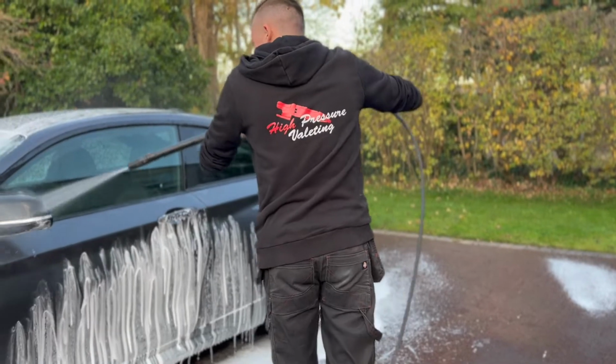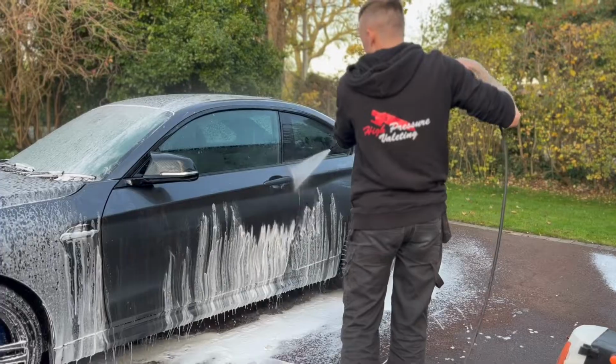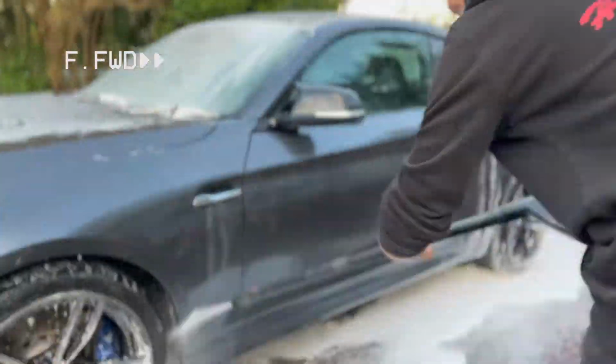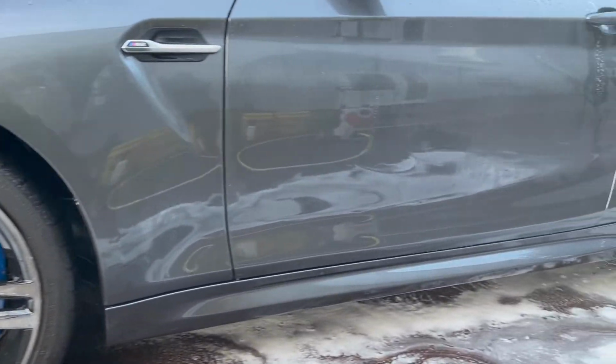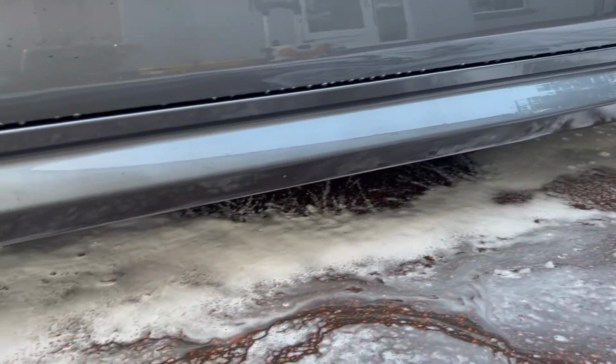And once it's finished dwelling, just rinse it all off. So you can see the snow foam's already got the majority of the dirt and grime off that you can visually see. I mean, look at all that dirt underneath it.